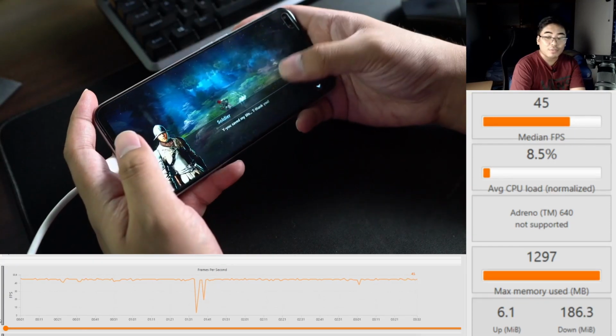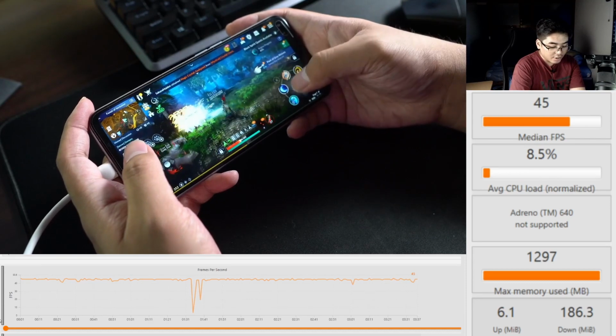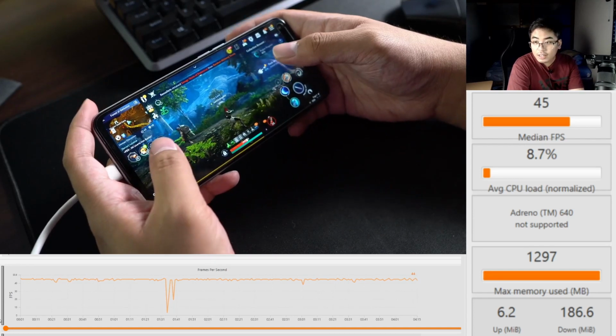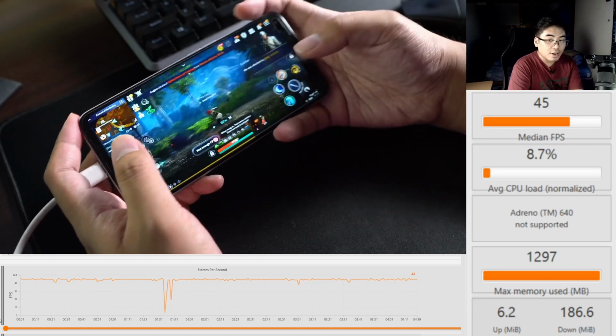So, nakikita nyo naman, walang frame drops. No frame drops at all. Nasa 3 minutes and 36 seconds na tayo. Okay? Yan. So, despite naka 4 minutes na tayo, 4-minute mark, the median FPS is still at 45. Actually, hindi ko alam kung paano natin bababa yung frames nito.